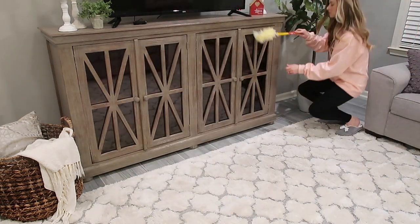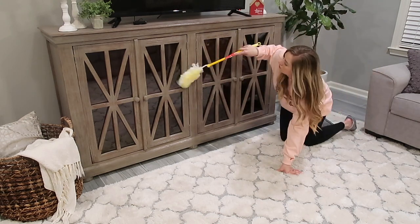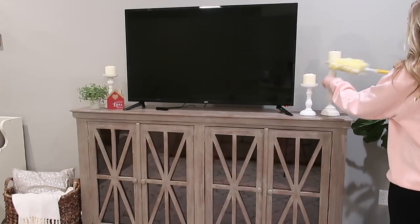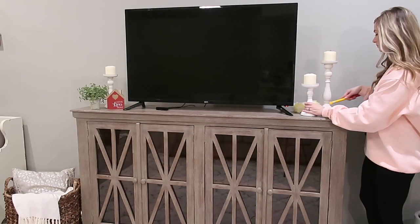I've had a lot of people recently ask me where I found this TV stand, and we actually found it in store at FFO. I have not been able to find it online, but you could check again now. I haven't checked fairly recently, so you could check that, but I did find it in store. And I don't know if I want to keep this here.